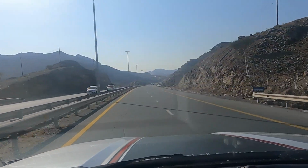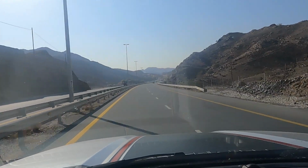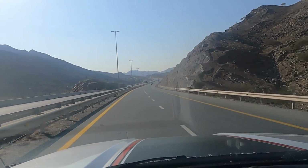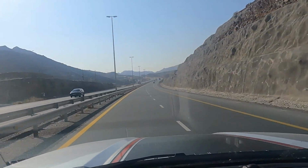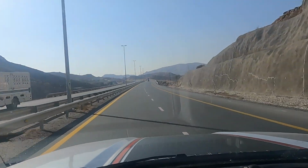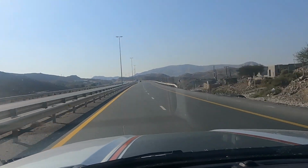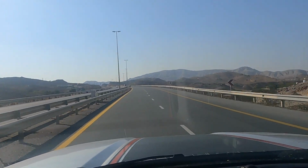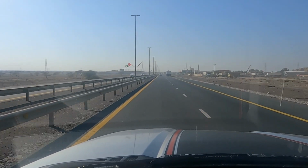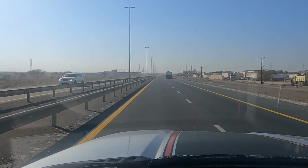Okay, we're almost out the mountains, and then we're gonna hit the desert sands again. We've had a great day so far. Great roads here. We're heading to Barracuda. Can't wait to get there. Okay, so we're out of the mountains and back on the flat road. Before you know it, we'll be back into the desert.